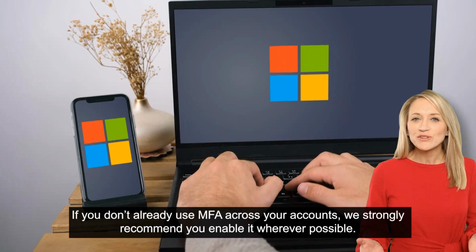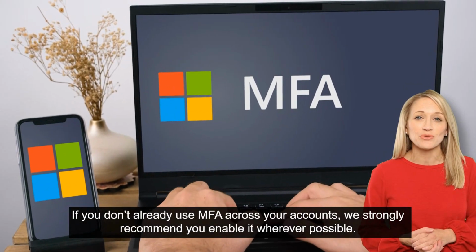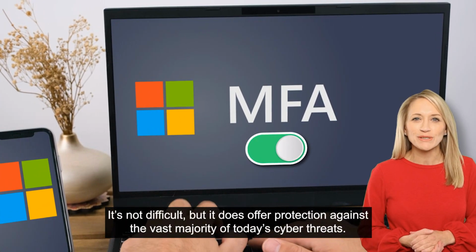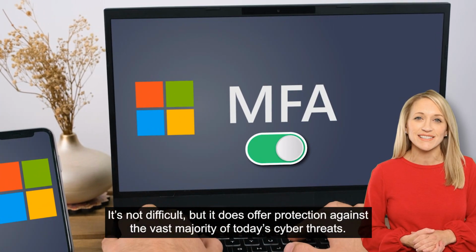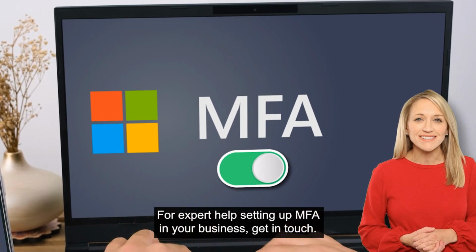If you don't already use MFA across your accounts, we strongly recommend you enable it wherever possible. It's not difficult, but it does offer protection against the vast majority of today's cyber threats. For expert help setting up MFA in your business, get in touch.